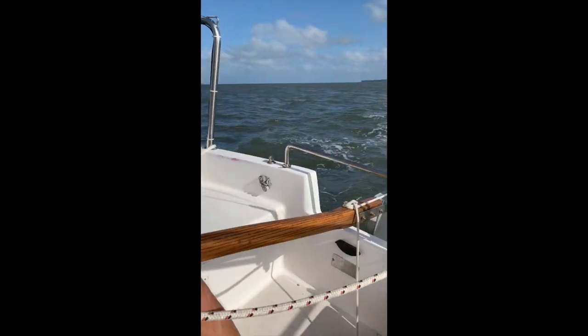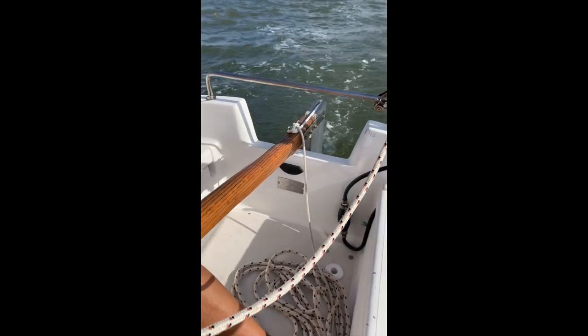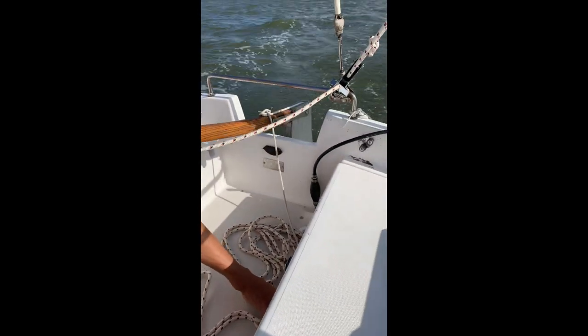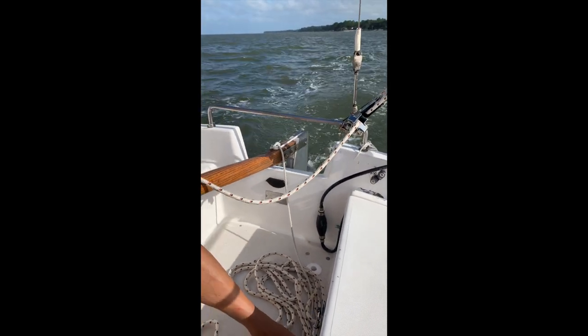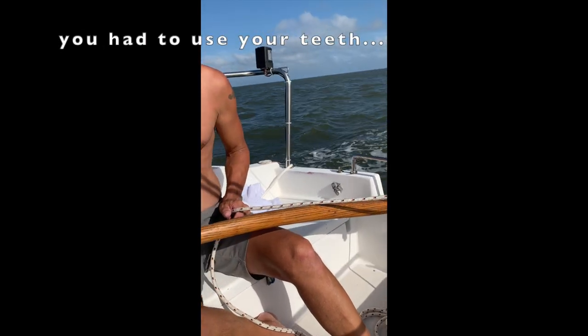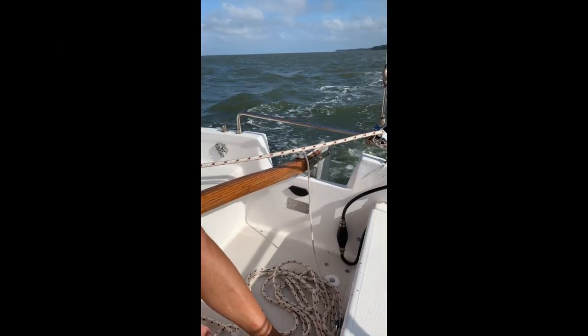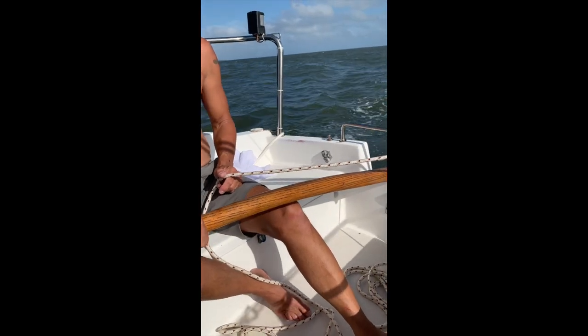Because it's supposed to be the easy release. If you're in trouble, you want to release quick, it goes down. But it makes it hard to go up. But if your hand is closer, you put your hand just too far. Like when you just came about, right, you have to use your teeth. Always keep the hand with the sheet closer to that. Yeah, I was using my teeth.